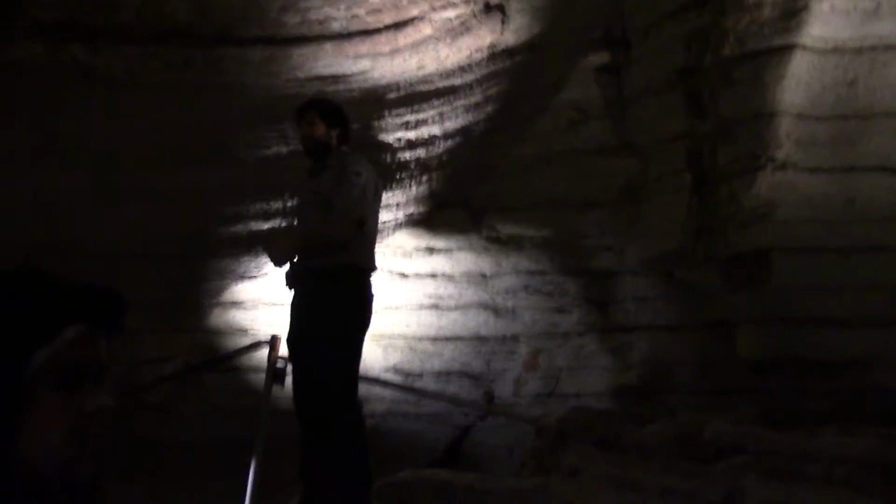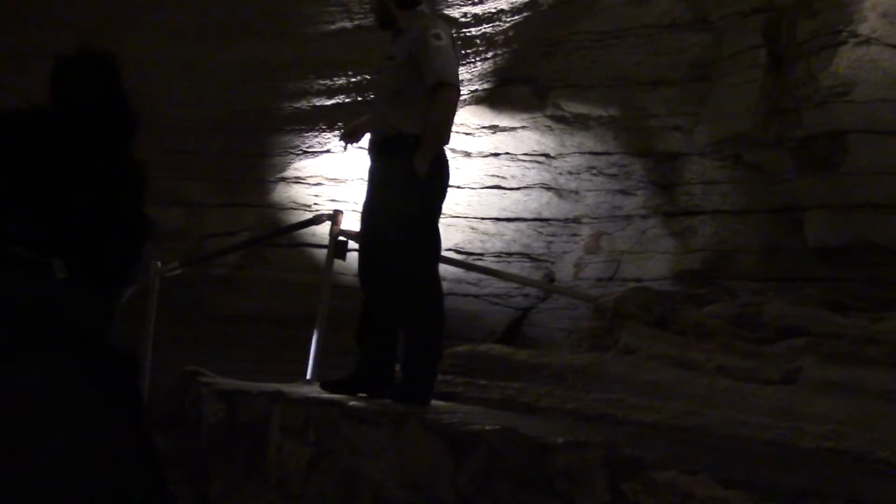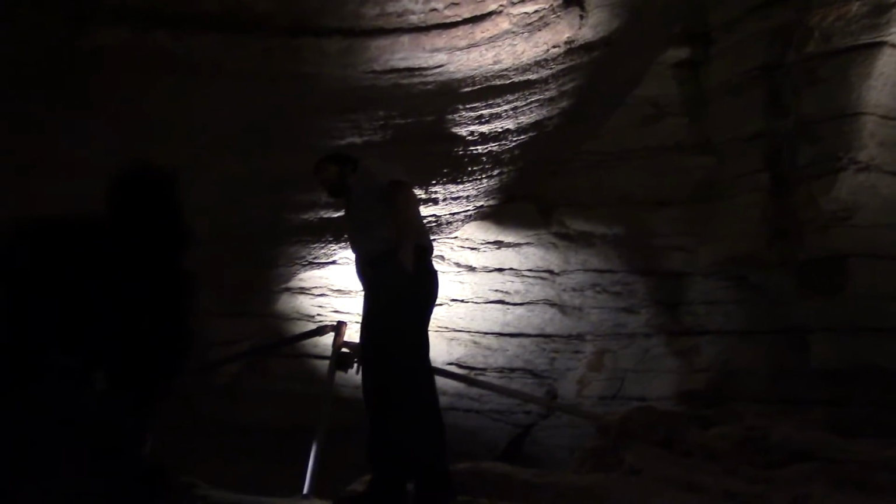Now, this room was discovered by the first man to enter the cave after the Osage. His name was Henry T. Blow, and he came in here in 1869. When he came down here, it looked a little something like this because all he had was a candle. He was a miner. He came down here looking for coal, iron, and lead, which he did not find any of. He did find something else, though. Does anybody know what that was?